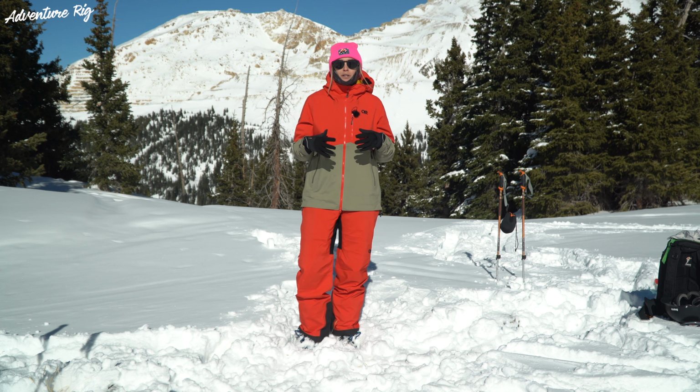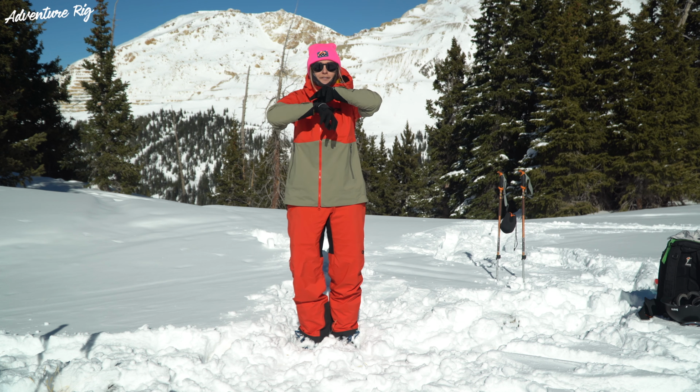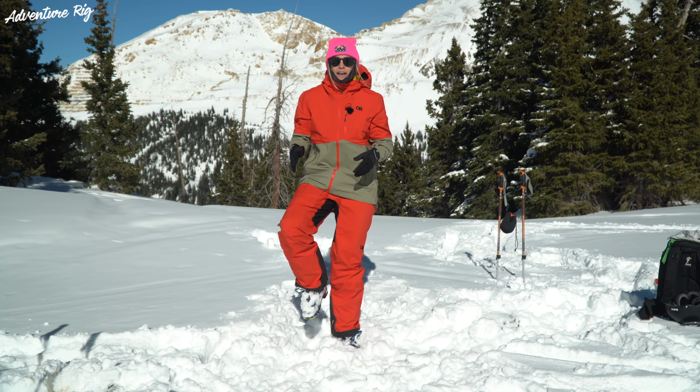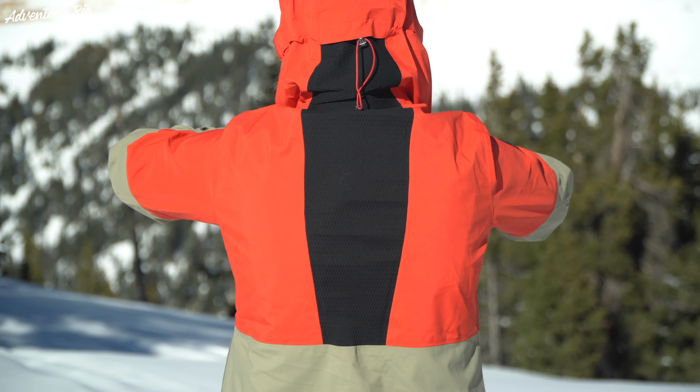I really like the build of these jacket and bibs because you're getting that ultimate waterproofing. However, it's still really comfortable to wear and it's not restricting your movement in any way. That's also thanks to some gusseting that they've built into the jacket and bibs, which I'll get into in a little bit.